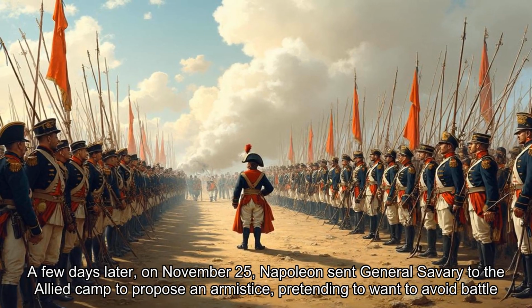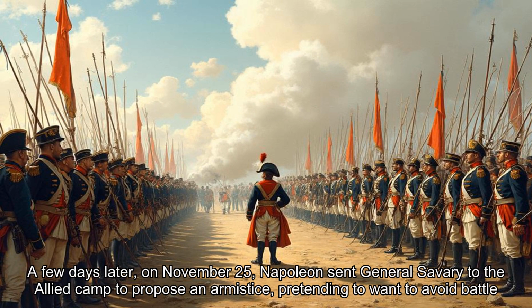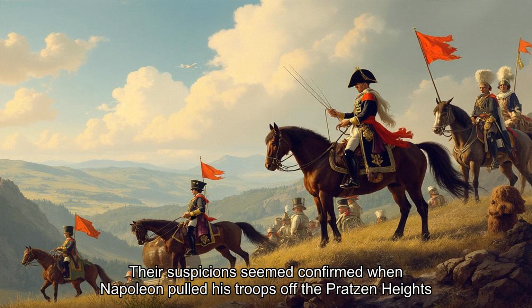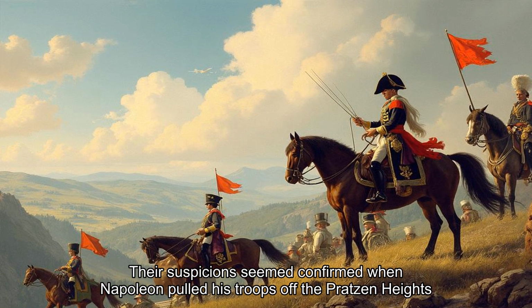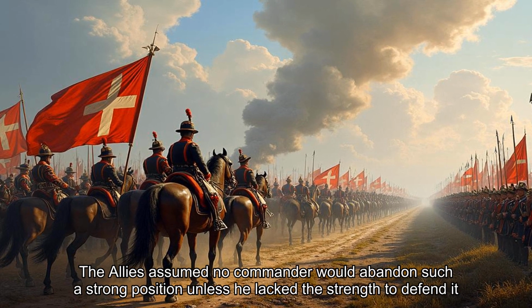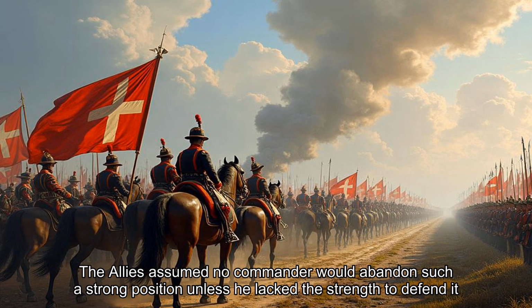A few days later, on November 25th, Napoleon sent General Savary to the Allied camp to propose an armistice, pretending to want to avoid battle. This move surprised the Allied commanders, who believed Napoleon was seeking a truce because his position was weak. Their suspicions seemed confirmed when Napoleon pulled his troops off the Pratzen Heights. The Allies assumed no commander would abandon such a strong position unless he lacked the strength to defend it.